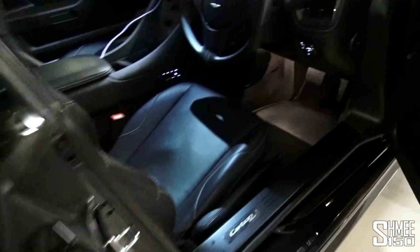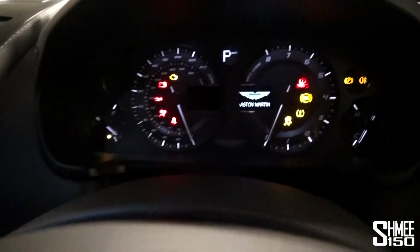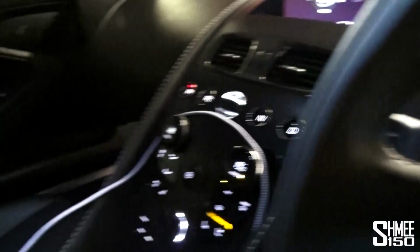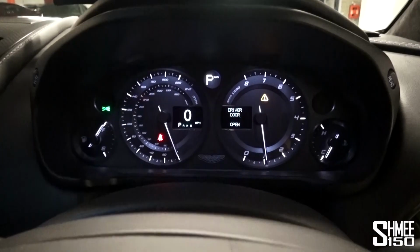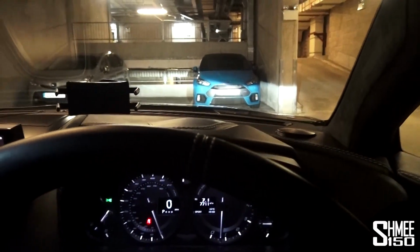Okay then, number 2 of the day inside the Vanquish. Gonna get the key slotted in here. Straight into life, trickle charger doing what it's supposed to do. So let's get on the road. Well, actually, I'm heading home first to pick up the Focus RS to get on the road and head to Dub Customs.